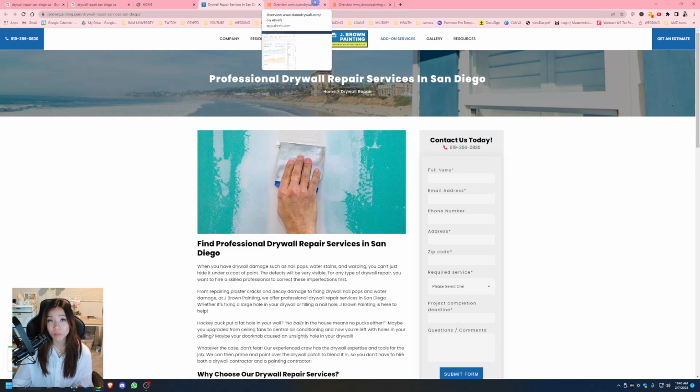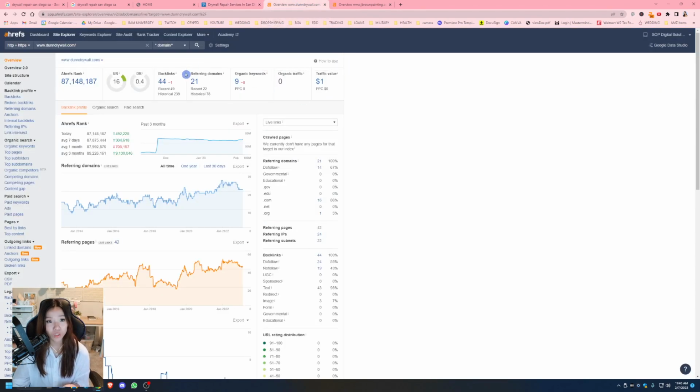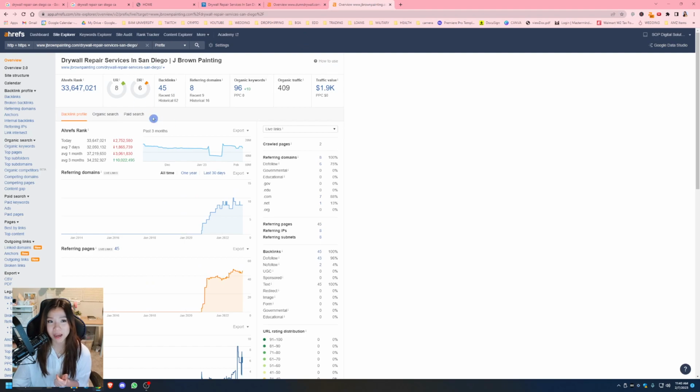And let's go into my web crawler program to get into more of those numbers, comparing your website to J. Brown Painting. So let's go ahead and look at your website first. So you have 44 backlinks. That's amazing. Definitely room for improvement there. The more backlinks you can get, the better for your business, because you not only want to beat your competitor by one, you want to beat them by a lot so that they can't catch up. J. Brown Painting actually has 45 backlinks, so they're beating you by one backlink. Like I said, you want at least maybe 100 more so that they can't catch up.